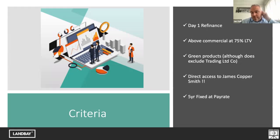We covered that last week, so hopefully there's a few pertinent points there. We lend above commercial at 75% LTV. We don't like noisy and smelly, but obviously 75% LTV above commercial is quite attractive. If you've not seen before, have a look for our green products. The green products, unfortunately, are excluded when it comes to trading limited companies. But if you have individual or standalone SPV lending, the green products we have are very, very competitive. And again, James will reiterate this. I'll let James put this on.